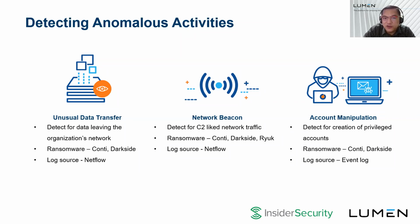So for example, if I work Monday to Friday, 9 to 5, but my credentials are found to log in successfully on a Sunday morning at 2 a.m., which is very rare, that's going to be a red flag, right? A high risk activity that warrants an investigation to determine, hey, what is this guy doing? What is Wai Kit doing that early on a Sunday morning?